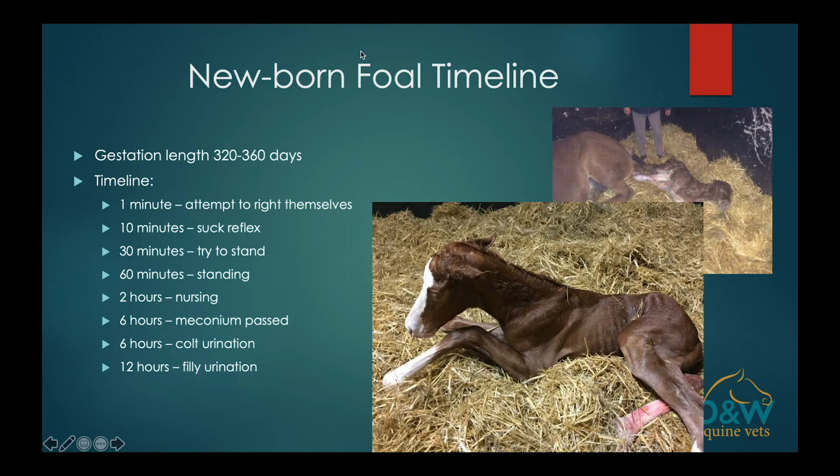By 6 hours, meconium must have passed. Meconium is the feces of the foal. It starts off really dark and very hard, and that should be passed within 6 hours. After that, the foal could be constipated, which is relatively common in newborn foals, and they might need some assistance to pass it. So it's important to note when that's passed, and be aware that if you've got a lovely straw bed, they can sometimes be hiding it.